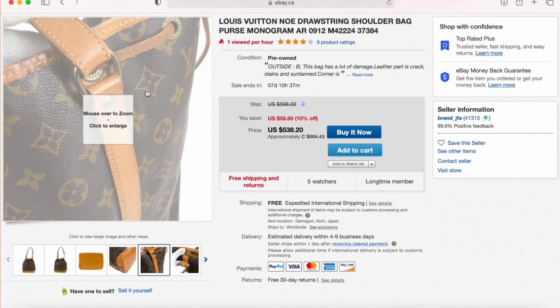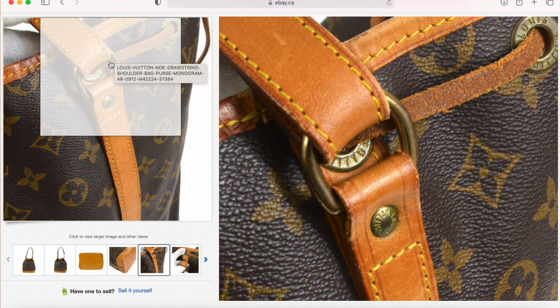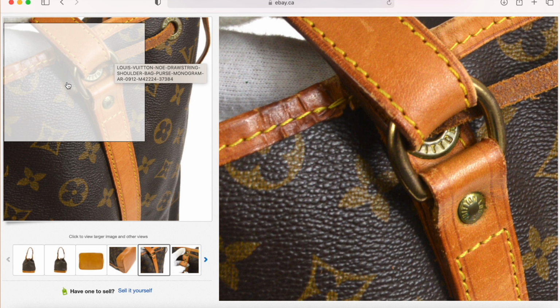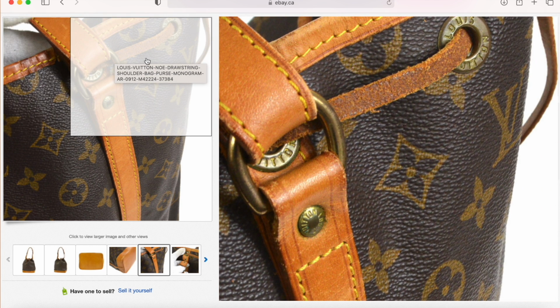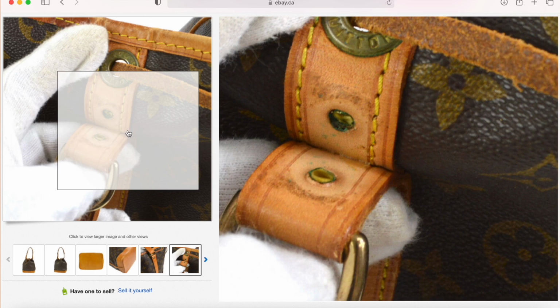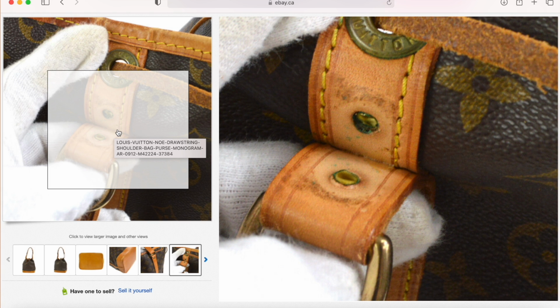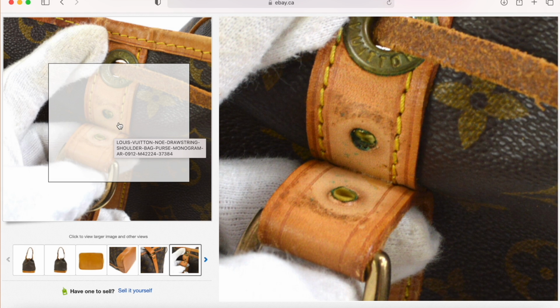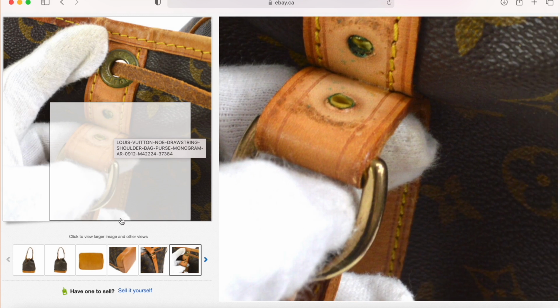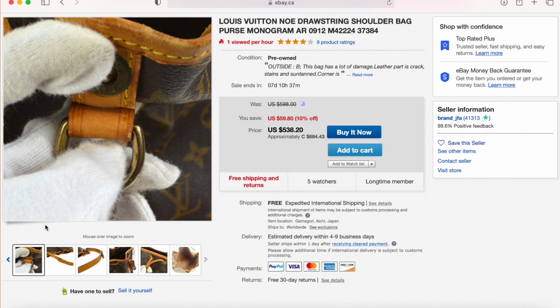But the next picture, this is just showing sort of the handle and the strap. A fairly dark patina. There's a little bit of darkness at the top of the leather there, but pretty decent. Oh, okay. This one looks like it might be missing a rivet, actually, on this side here, or something that holds it together. I think that's what they're showing. So that would be a deal breaker for me.